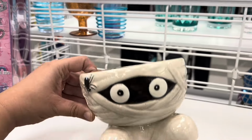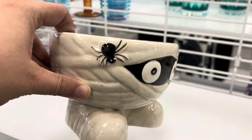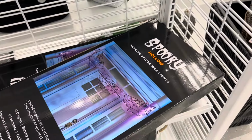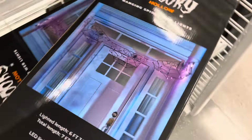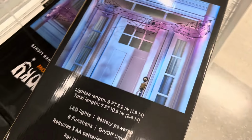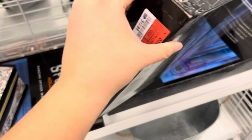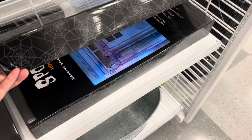Another cute little mummy treat jar, like the spider, $4.99 for it. Then check out these hanging spider web lights. Looks like that above the front door. They are $13.